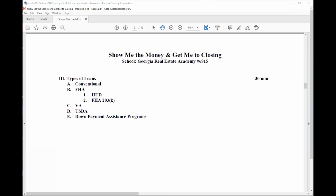Doug, we have a question. Is there any mortgage insurance paid by a buyer for a USDA loan? There is, and I'm trying to remember exactly what the criteria are. It is less than an FHA, but there is a mortgage insurance component to it.